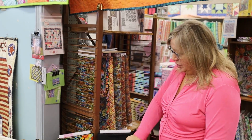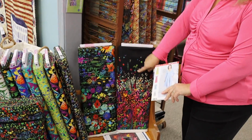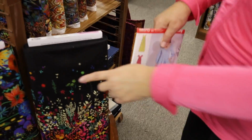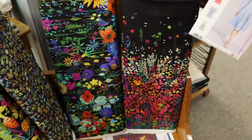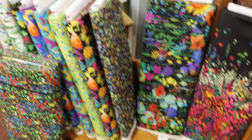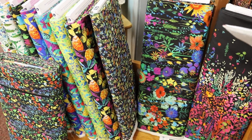But you know, even this dress, look how fun that would be in that pattern, with that for the bottom. Yeah, that would be perfect. Do the bodice in one of these and that in the bottom. Wouldn't that be cute? Or maybe you do the jersey for the bodice and this for the bottom. I don't know. Anyway, we don't carry a lot of garment patterns.